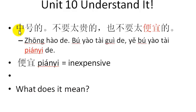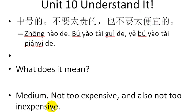So Leo responds to that question, 中号的,不要太贵的,也不要太便宜的. So pause and write down what you think this means. And you likely came up with something close to medium, not too expensive, and also not too inexpensive. Or I don't want it to be too expensive. I also don't want it to be too inexpensive. That would be another way to translate it. Remember, 太 means too. 不要太贵的,也不要太便宜的. I don't want it too expensive. I also don't want it too inexpensive.